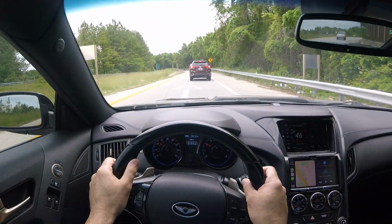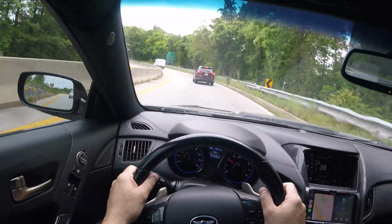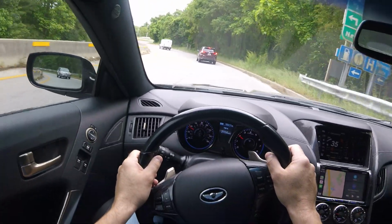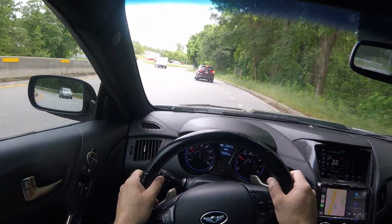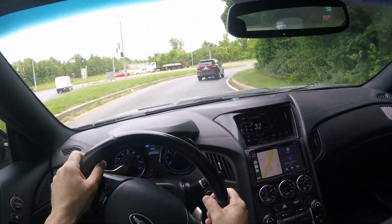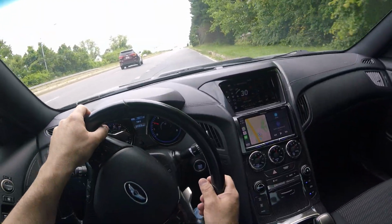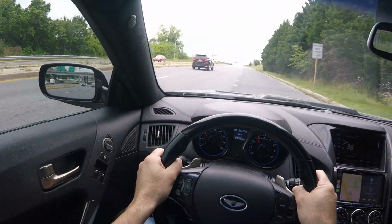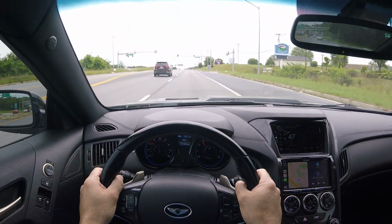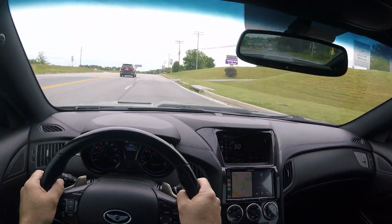One of my favorite things about driving this car is having the paddle shift control over the gears. I've had a lot of manual cars in my past, and there's no disputing that a manual car is a hell of a lot of fun, but this is kind of the next best thing because I still have the control, but in traffic I don't have to deal with the clutch, which any of you who have been stuck in traffic in a manual car know exactly what I'm talking about.